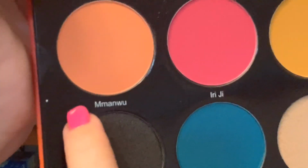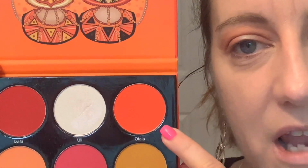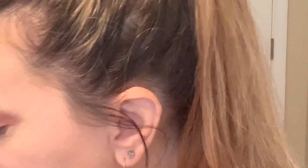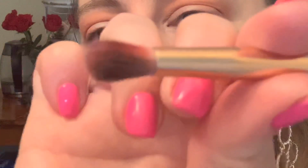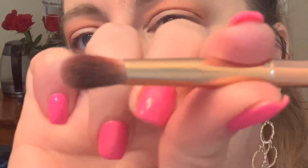That color, by the way, it's hard for me to pronounce their names on these. It's called Mamwa. M-M-A-N-W-U. Right there. So now I'm going to go in next with the color Ofla. O-F-A-L-A, okay? I am taking a smaller brush. This is a Kenzie brush, my daughter's name. And it's a fluffy crease brush. It's just a little smaller.